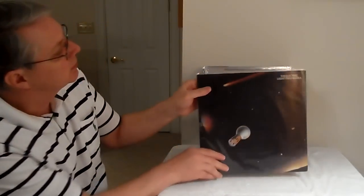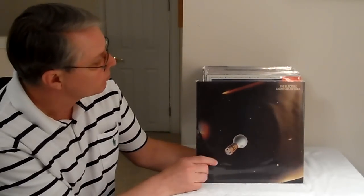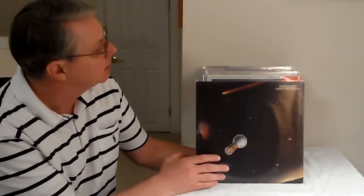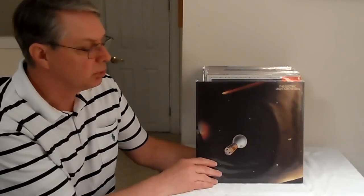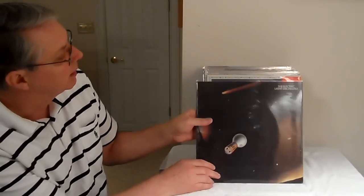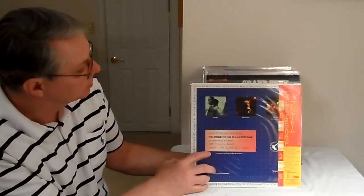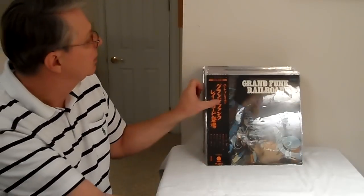Okay, this is Emerson. This is Electric Light Orchestra. This is their ELO 2 on the Japanese version, and wow, this really sounds great. Love that record. This is Frankie Goes to Hollywood. This is a 12-inch of Welcome to the Pleasure Dome.